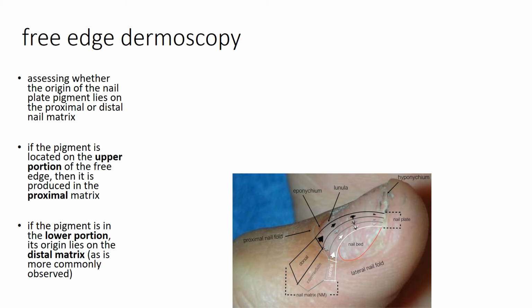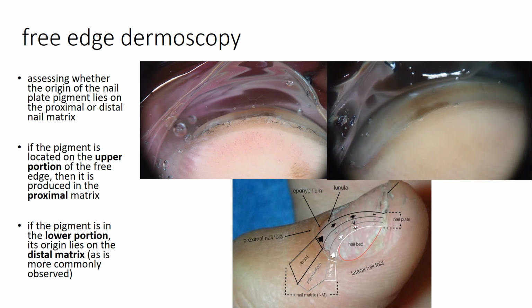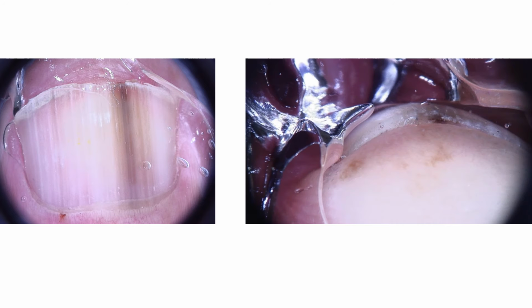Free edge dermoscopy may be helpful in assessing the origin of the nail plate pigment. So, if the pigment is located on the upper portion of the free edge, then it is produced in the proximal matrix, and if the pigment is in the lower portion, its origin lies on the distal matrix. Performing free edge dermoscopy can reveal discrete spread of pigmentation into hyponychium area, like in this patient, where this was a reason to immediately perform nail matrix biopsy instead of digital follow-up, and this was a melanoma in situ.